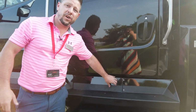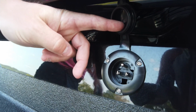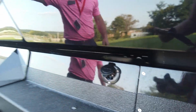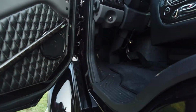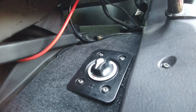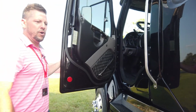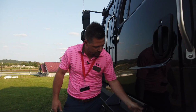This is our trickle charger connection here. This is just a simple 110 plug-in. Inside the truck there is a battery disconnect beside the driver's seat where you can actually turn everything off to the truck. But if the truck's going to sit for a long period of time, you may want to just hook up the trickle charger, just plug it in and maintain the batteries, of course.